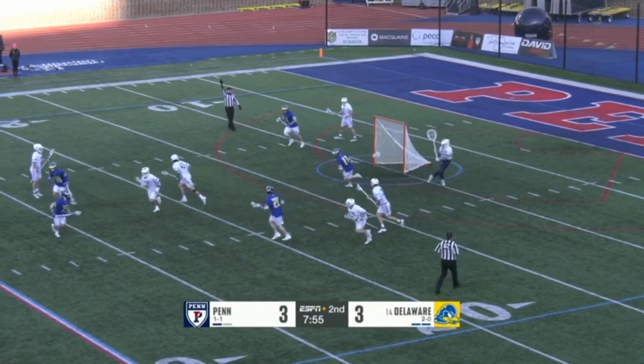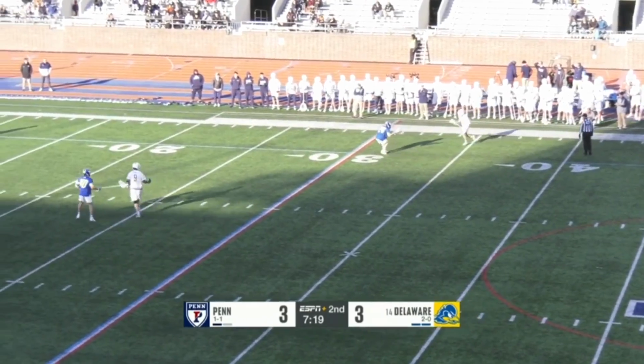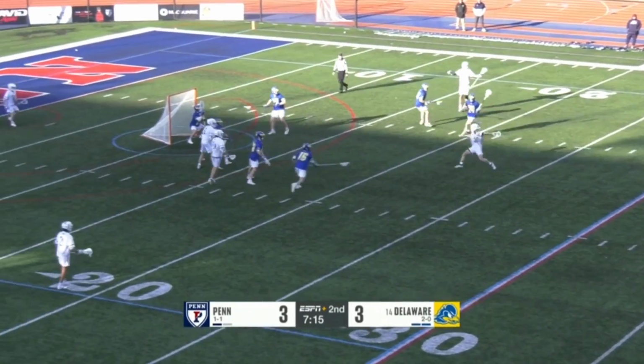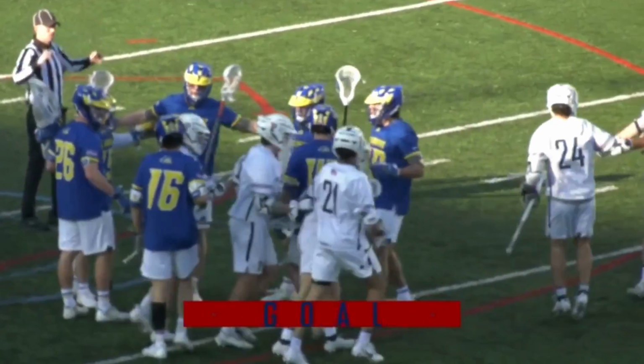Carroll able to see that shot off the stick of Brendan Powers. And Penn able to hold transition. Good matchup here for Leo. Hoffman has some space. Look out below, and he blows him away. Leo Hoffman uncorks one to give Penn the lead back.